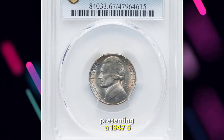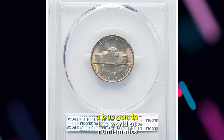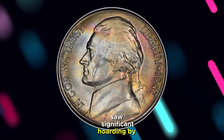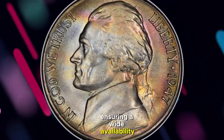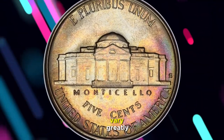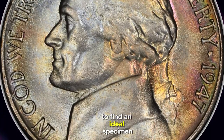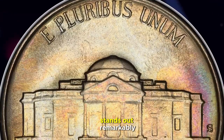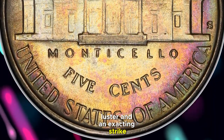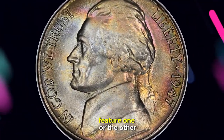Presenting a 1947 S Jefferson nickel, graded Mint State 67, a true gem in the world of numismatics. The release of this coin saw significant hoarding by collectors, ensuring a wide availability of Mint State examples. Nonetheless, the quality among these pieces can vary greatly, necessitating a discerning eye from collectors to find an ideal specimen. The coin we're discussing stands out remarkably, boasting both superior luster and an exacting strike, a synergy seldom seen, as many examples typically feature one or the other.